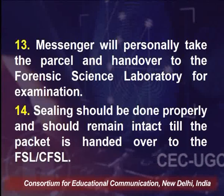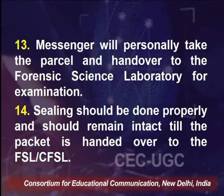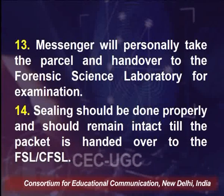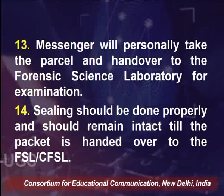The person who is sitting at the end, who will receive the sample from the packet from the messenger, will check all the necessary information: the forwarding note, the forwarding seal, the signature of the IO. He should also check that the sealing has been done properly and remains intact till the packet is handed over to the forensic science lab or the Central Forensic Science Lab.